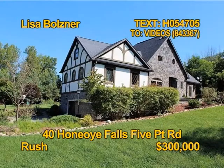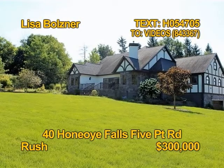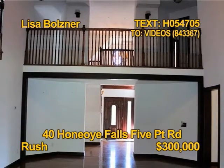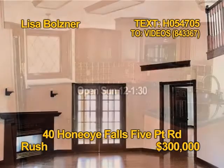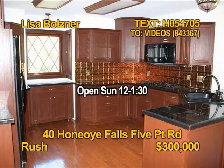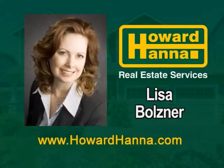This custom-built, move-in-ready Tudor is nestled on 4 acres with a convenient location. 6 bedrooms, 3.5 baths, almost 4,800 square feet. The granite kitchen will please the chefs. Join Lisa Bolzner for a tour of 40 Honeoye Falls Five Point Road Sunday, 12 to 1:30 p.m.